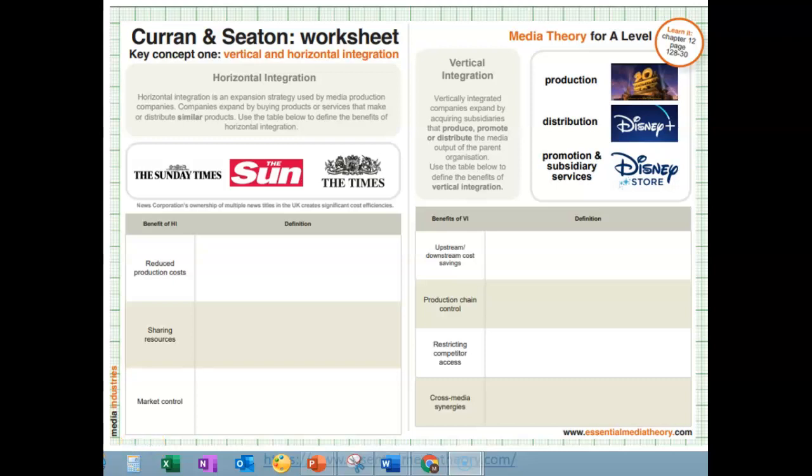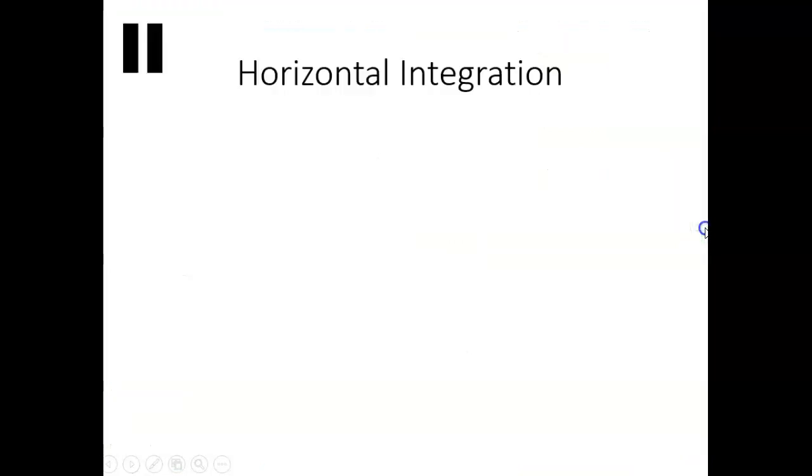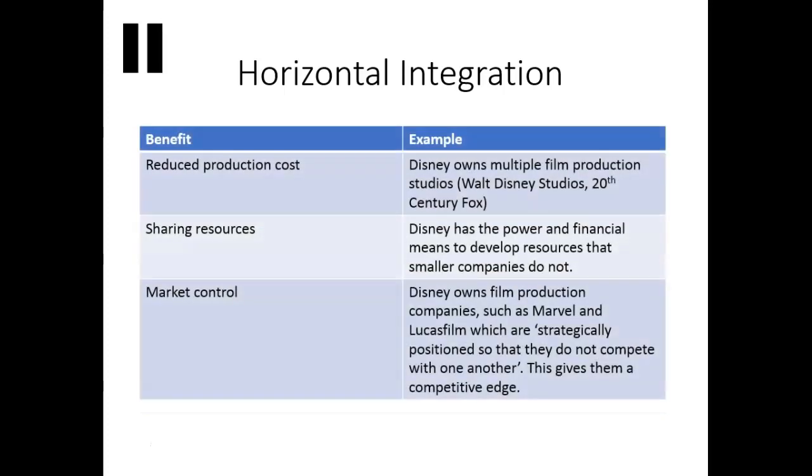Okay, so hopefully you now have a copy of this worksheet, and we're going to go through some of the key points here for the benefits of horizontal and vertical integration. Horizontal integration we'll start with then, and you should be able to see these in your grid.